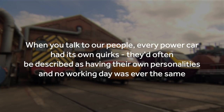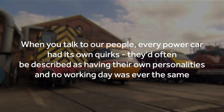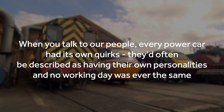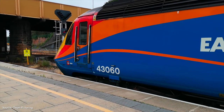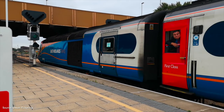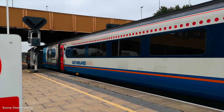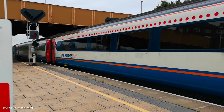When you talk to our people, every power car had its own quirks. They'd often be described as having their own personalities, and no working day was ever the same. They all had their own personalities. They were all like part of the family. And certainly it was very sad. Some people think I am very sad, but when we took those vehicles out of service and we saw them parked up over at Litchurch Lane Works, it was a bit of a sad moment. You'd live with those vehicles and you knew them all, like part of the family.